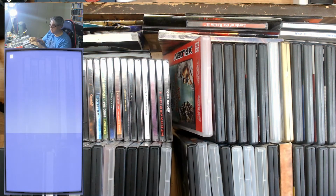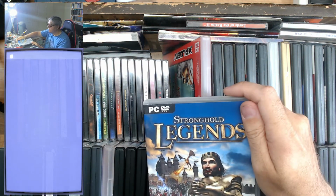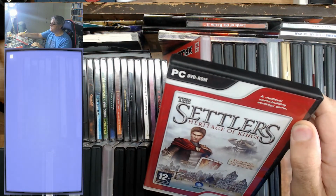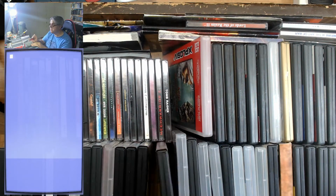It's your typical strategic takeover-everybody's-base kind of game, but it's a brilliant one. Stronghold Legends. Settlers Heritage of Kings. I don't know that one. That's going to be an interesting one.